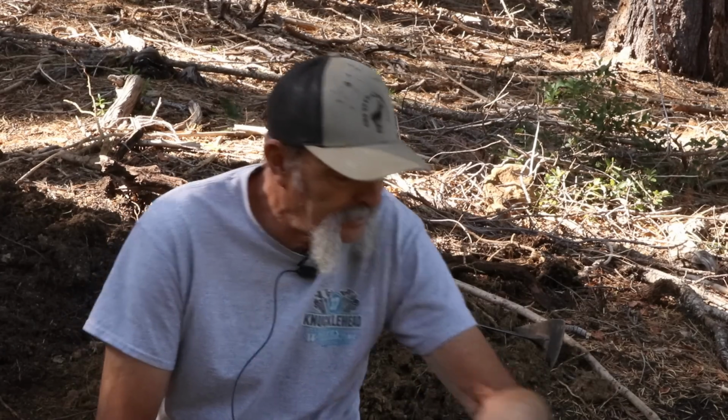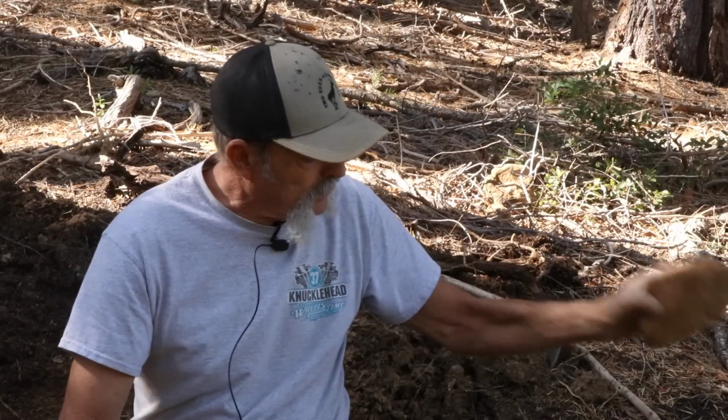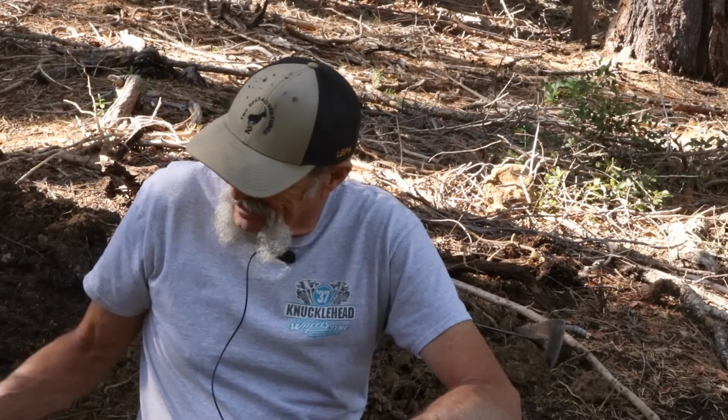Well, I've been cleaning off this whole area, and I'm supposed to be bottle digging. I'm starting to run into a lot of big rocks, which is not good when you're bottle digging. So I'm gonna clean off, get it down maybe this much deeper. Then we'll hit it with the detector. If we got no bottles, no gold, I think we're gonna go have lunch. Okay, I'll be right back.